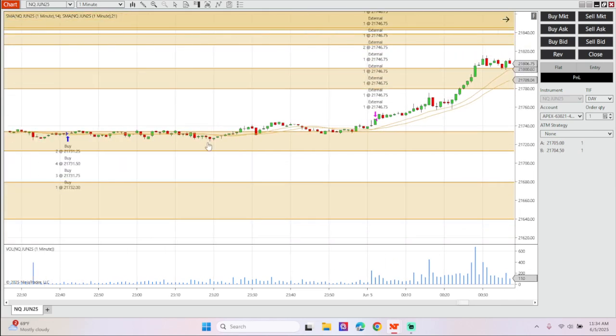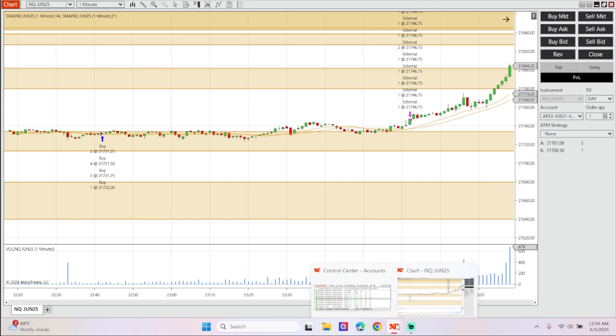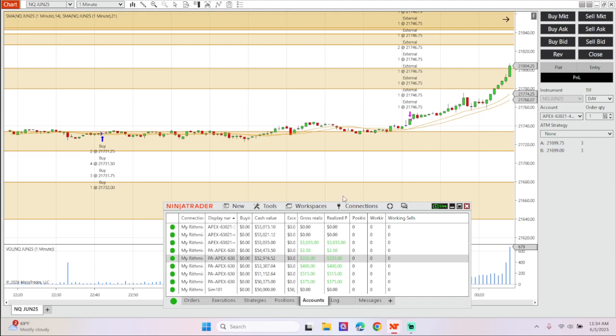This was a really solid play, and I could have even sized down to 5 lots and price would have still hit, but executions were very good today, and I just want to keep this consistency up.